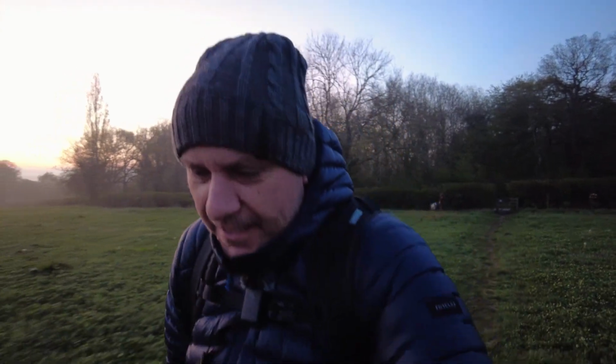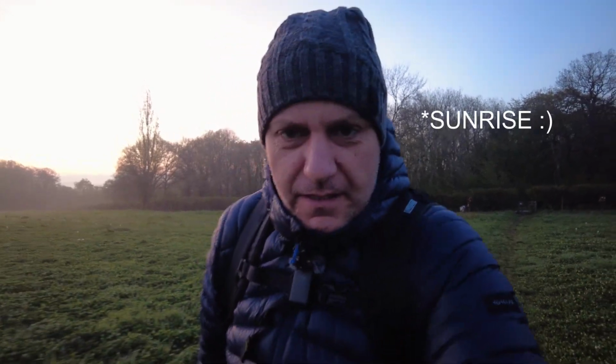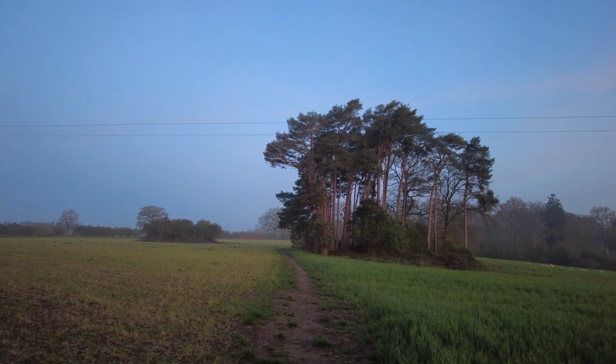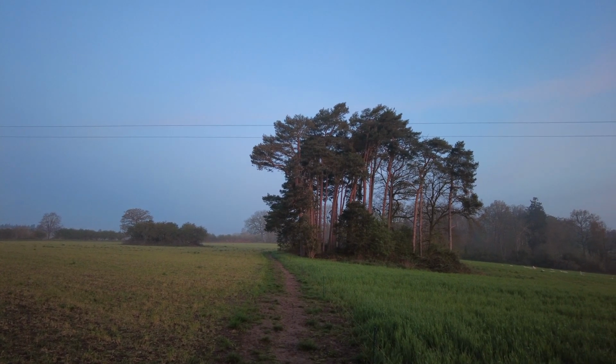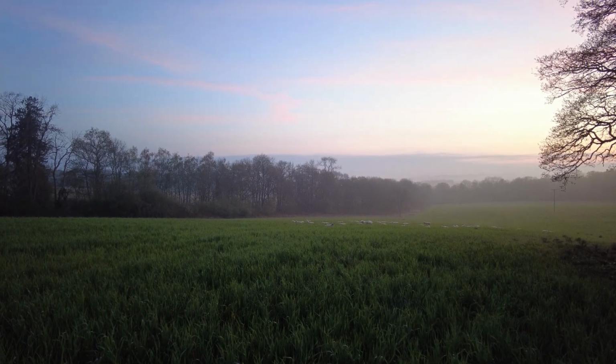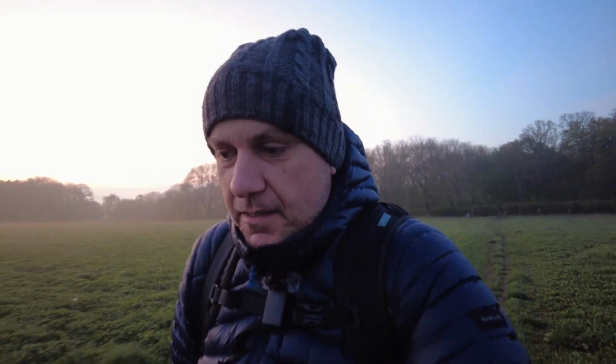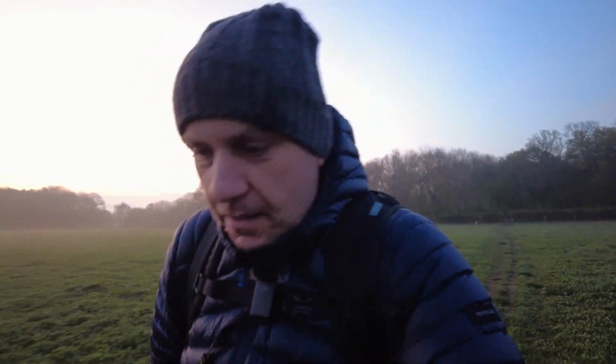Good morning, it's 5:15 in the morning, half an hour before sunrise. It is really a beautiful morning, very calm, a little bit chilly, but beautiful. There are literally no clouds in the sky, and it's going to be a clear sunrise, and I really hope that's going to give me a nice sidelight for my photos.